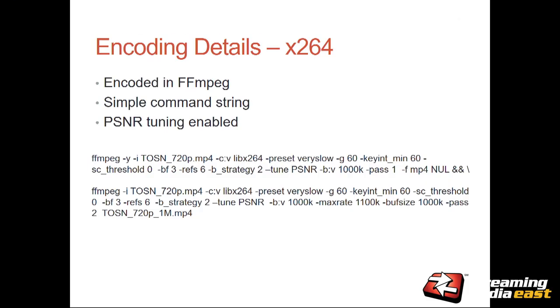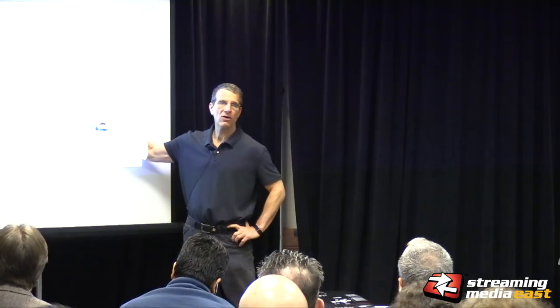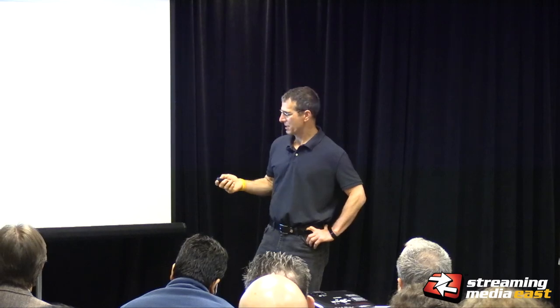And then this is the encoding string that I used for x264. Again, I tuned for PSNR. And I used two-pass encoding for all tests. And I used 110% constrained VBR for all tests. And that's kind of what I recommend to most of the people that I work with on a consulting basis. Didn't want to use CBR, didn't want to use 200% constrained VBR.